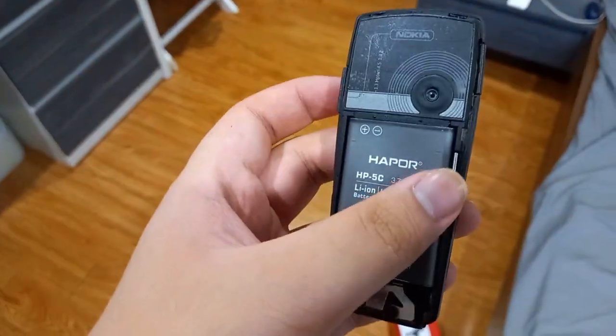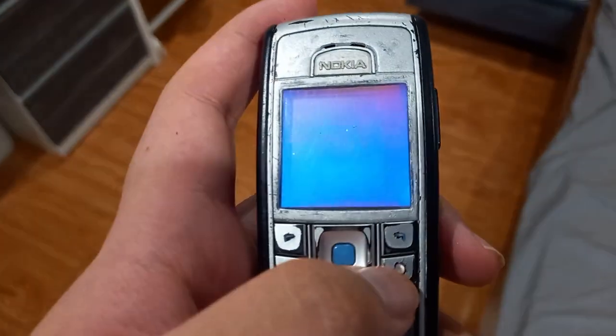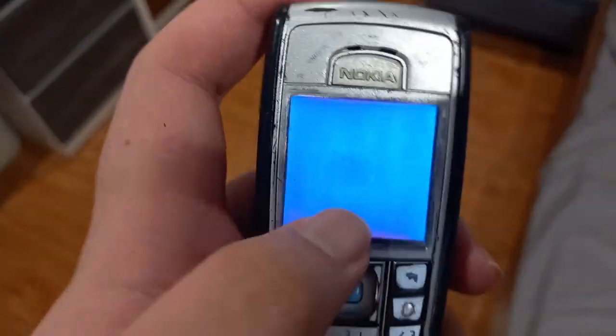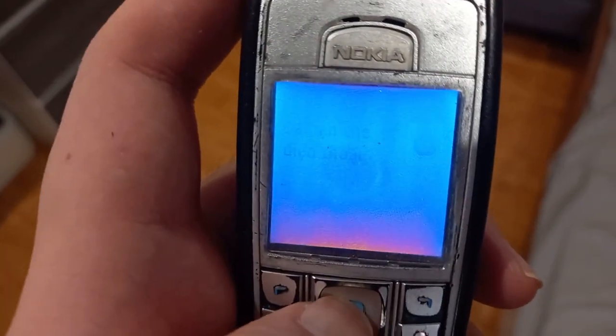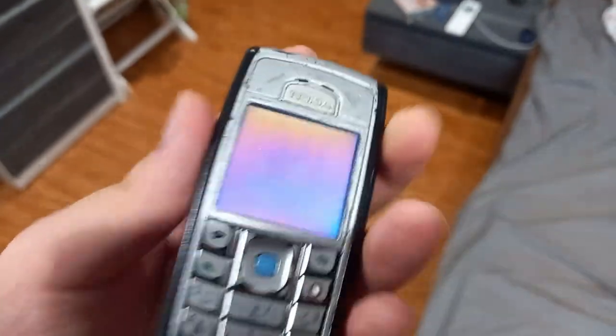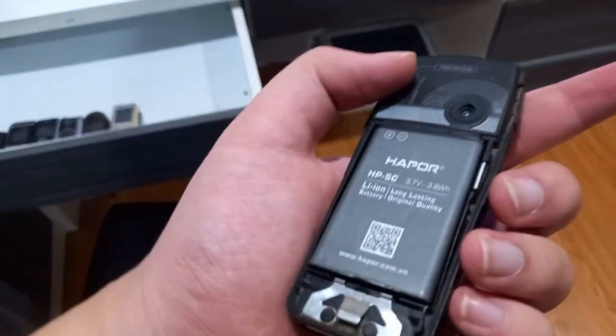Now the reason why I did not show this one with the screen working is because it's restricted. I don't know why. Man, it sucks, but the phone just works, so yeah, who cares about this one?